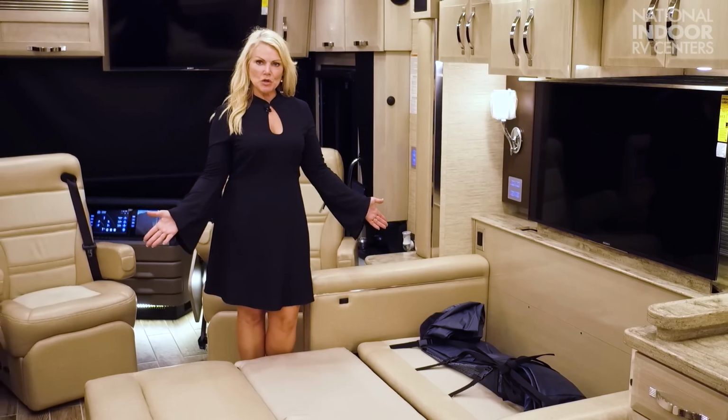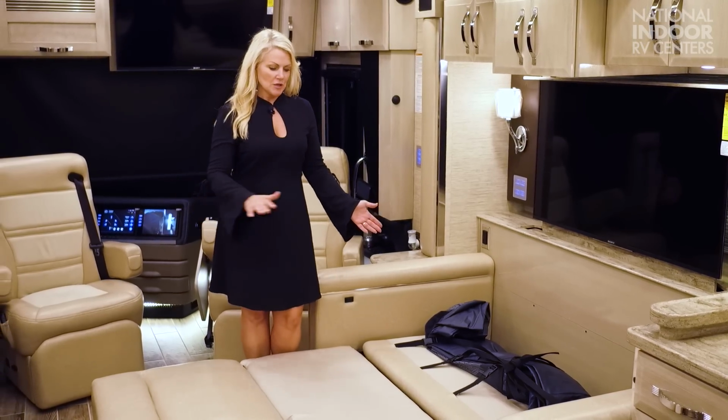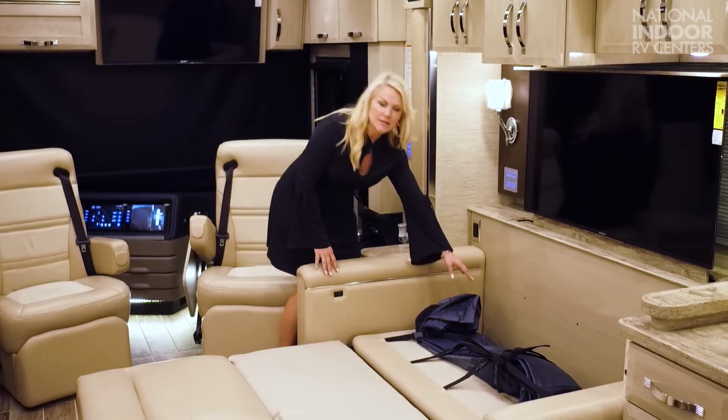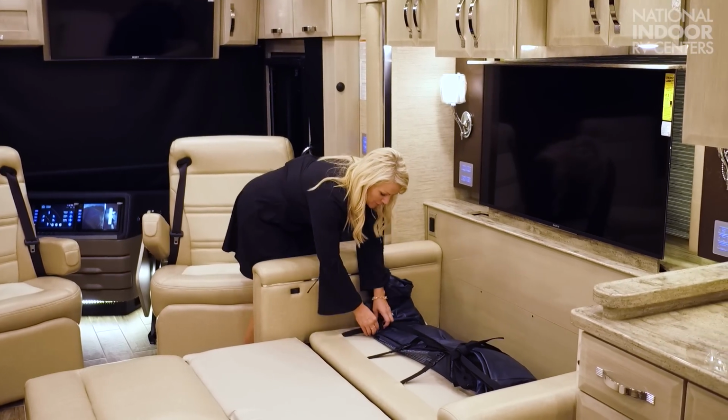I wanted to show you the fold and tumble bed. So this merely just folds out. Now we've got our air mattress here. So I would just unbuckle this.